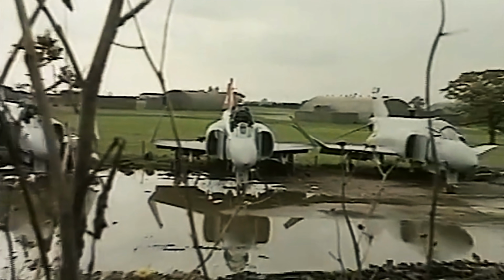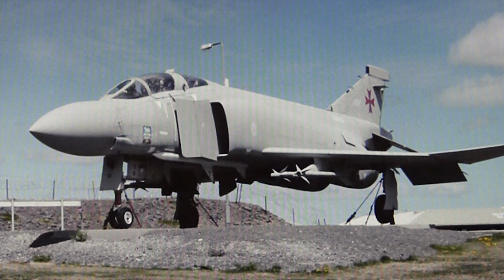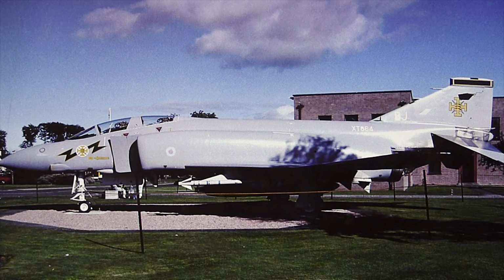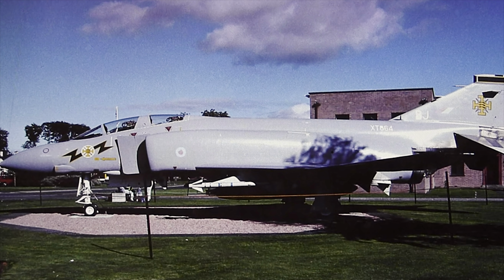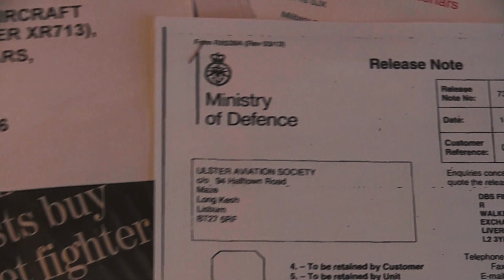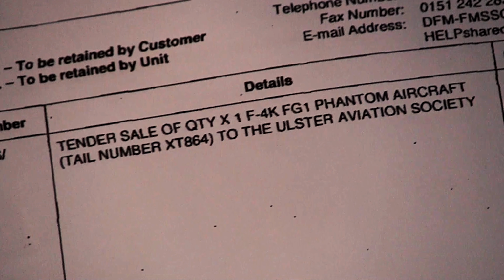A select few served as gate guardians, displayed at the entrance to Royal Air Force bases. Two of the famous fighters from the RAF Leuchars base in Scotland were put up for sale. This is the story of how a determined band of volunteers brought one of them to Northern Ireland. They accepted our bid and we got it.